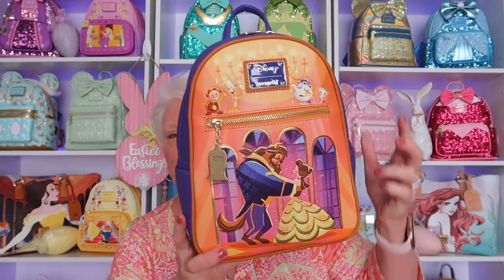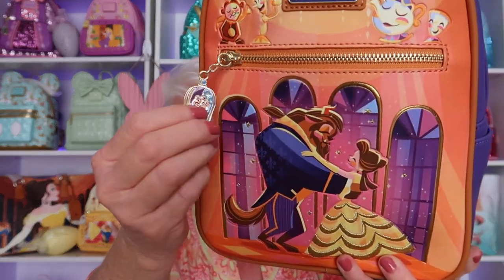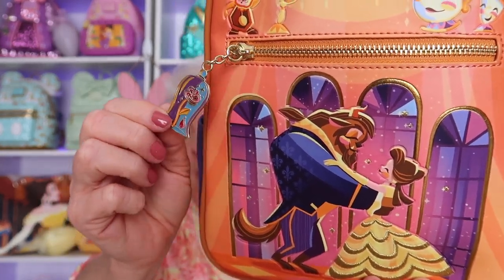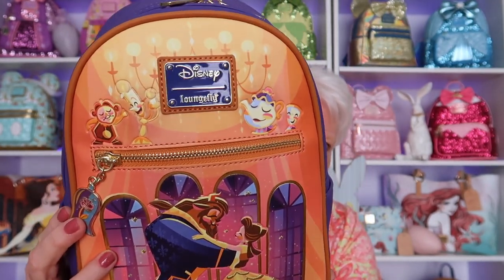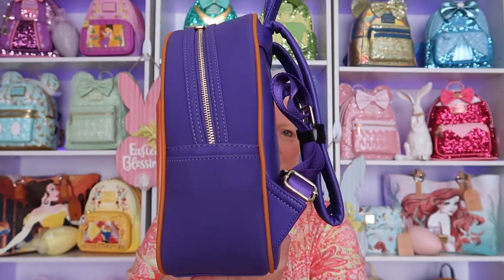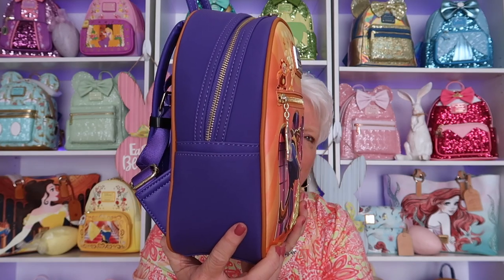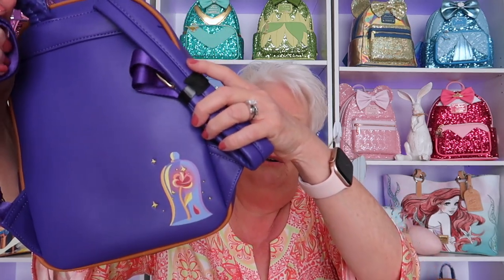Okay, the last bag I want to share with you in my Beauty and the Beast collection is a bag that was released during a monthly Loungefly drop. And I just think it's beautiful. And it is this gorgeous ballroom scene of Beast and Belle. This one doesn't want to turn around. I'll go ahead and show it to you. Look at the beautiful zipper pull, but you can see the scene right there. Gorgeous logo tag up there with Lumiere, Cogsworth, Mrs. Pot, and Chip. So beautiful. And it's that same purplish blue all around. And then here's the back. It's got the gorgeous rose. But yeah, I absolutely love this bag.